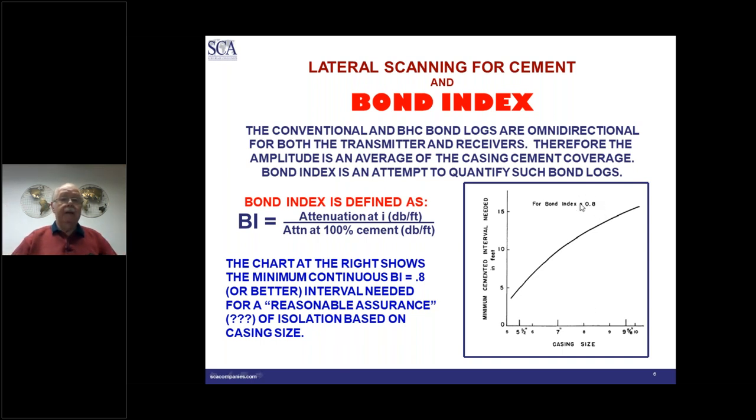If we have a 0.8 bond index with 7-inch casing, we need 10 continuous feet, again, to have a reasonable assurance of isolation. Notice this does not guarantee isolation, but what it's saying is that some bond over a long enough interval will give you a reasonable shot at isolation. So this is a reasonable assurance, but it's no guarantee.